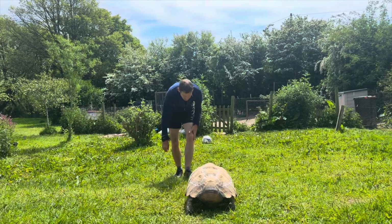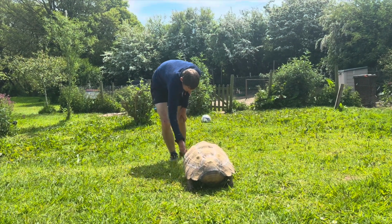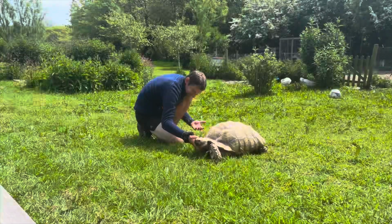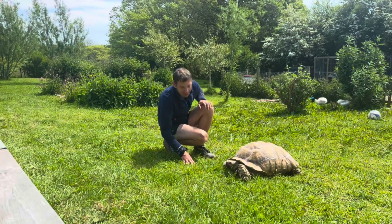Come on, Brute the goat. What are you doing, eh? What's that on your head? Loves having his neck scratched. I think they call it finching.